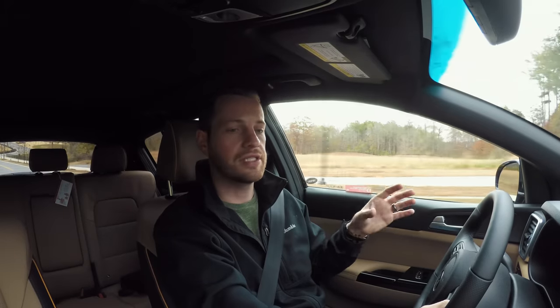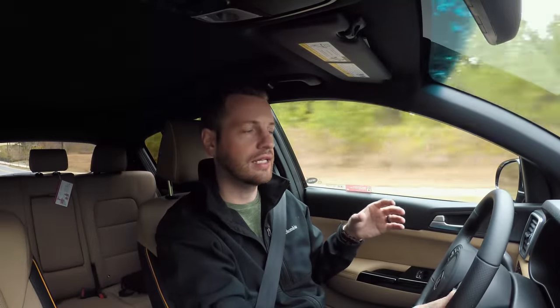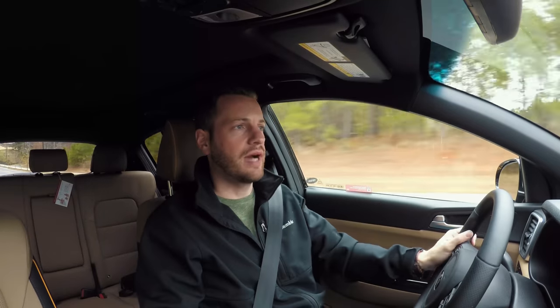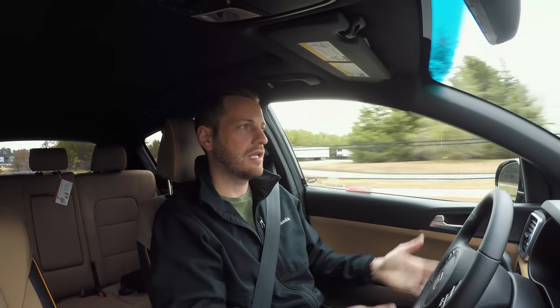It's been a while since I've been in a newer one or the newest generation, and I can tell you that I feel like I'm almost in like a fighter pilot cockpit. You have all of these toggles and switches down here, and then all of your controls right here, but the flat bottom steering wheel, again, it reminds me of like an S series Audi, and you have your 8-inch touchscreen ahead of you there.